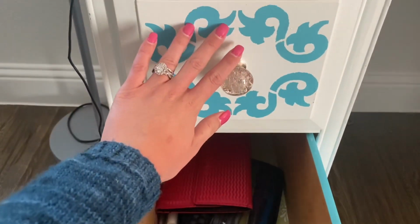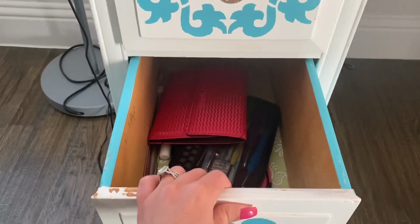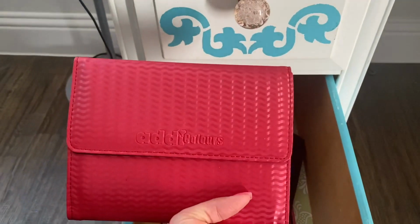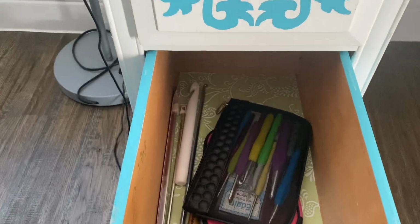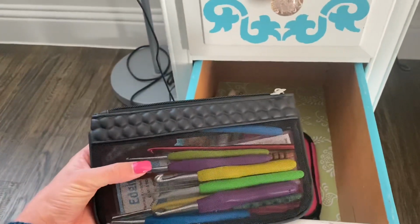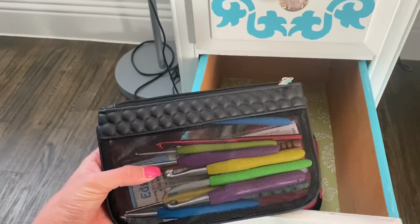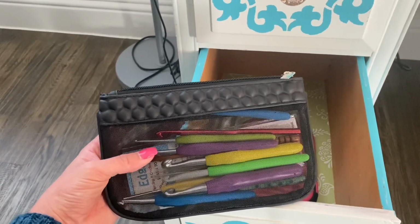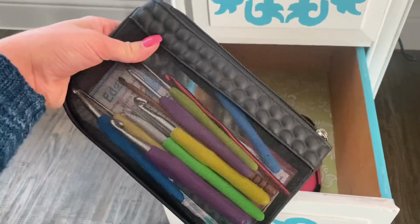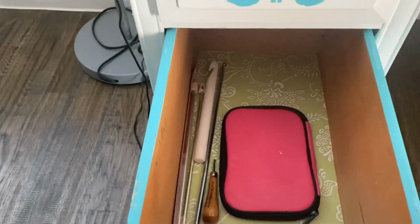So these were needles, and then these are crochet hooks. I actually have a set of Addi crochet hooks that was gifted to me. So those stay in there. I'm a huge fan of the Clover Amour, and I keep them displayed in a coffee cup, but I'll show you in a minute. But anything extra and anything super large is in this pouch here.